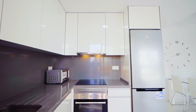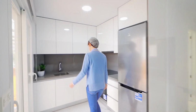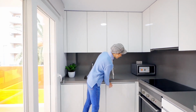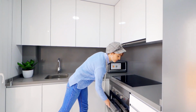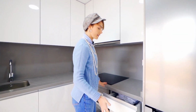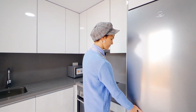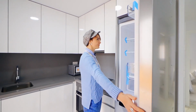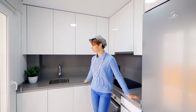Over here, we have the kitchen. They all have white goods. Dishwasher, the oven. Also, all of the drawers and the doors, when you open them, when you push them back, they don't smash or make any sounds. There's a fridge. And the freezer, the sink.